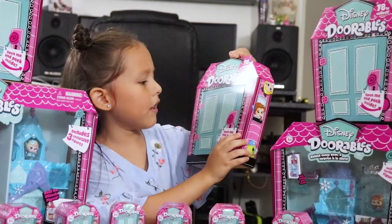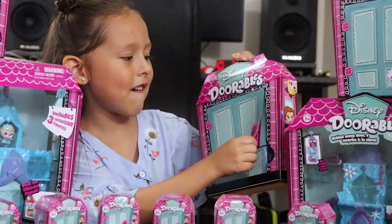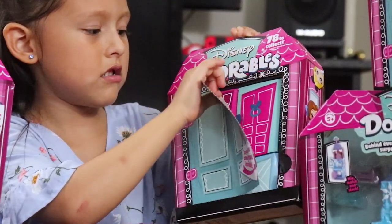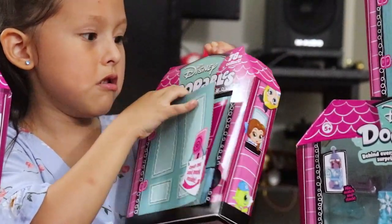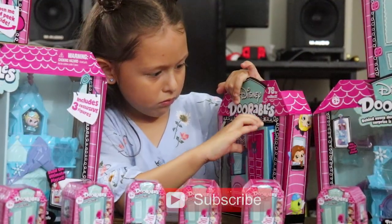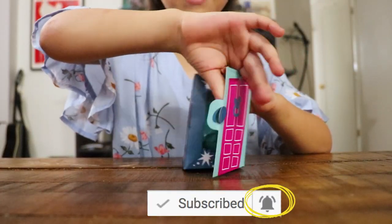Let's see what's behind the door. Let's see what we open it up. Oh, it says open me and peek inside. Let's see what's inside. Oh, can't see. Oh, you just take them out. That's cool.